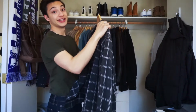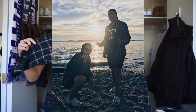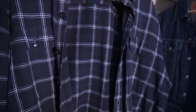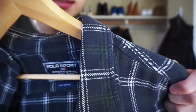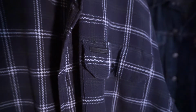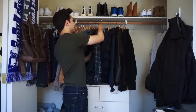Going back to Frenzy, this steal. This Polo Sports flannel. Look at this pattern. This is amazing. I got this for $3 back at Frenzy, and I wear this all the time. It's such a cool piece. It has a lot of colors in it. It's got these really subtle greens throughout the pattern, and then predominantly that washed navy and white, which is just stellar. It's got this great Polo Sport detail on the pocket. Overall, solid piece there. A lot of cool colors and ways you can wear this.